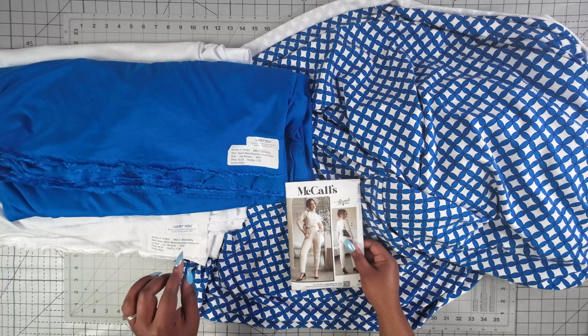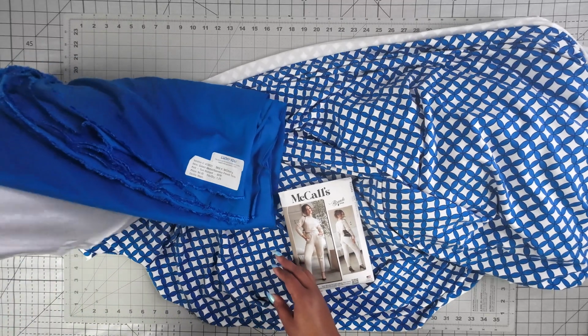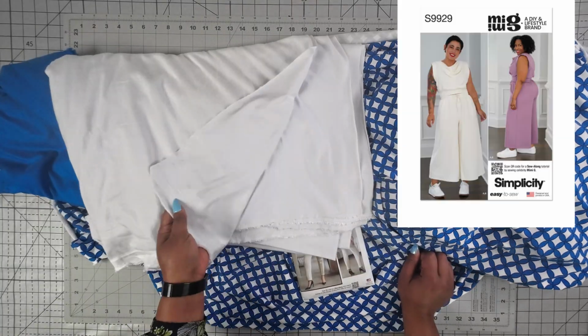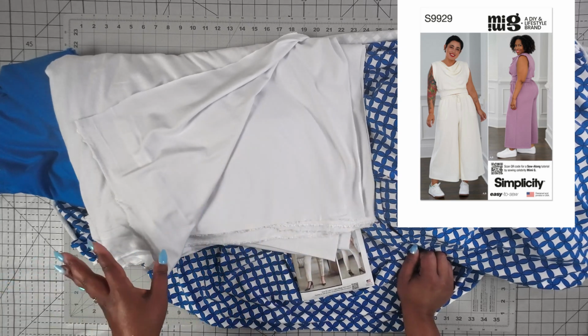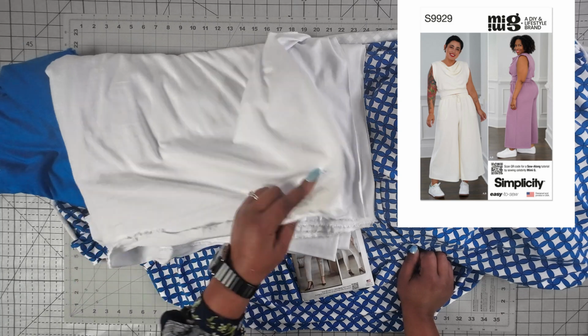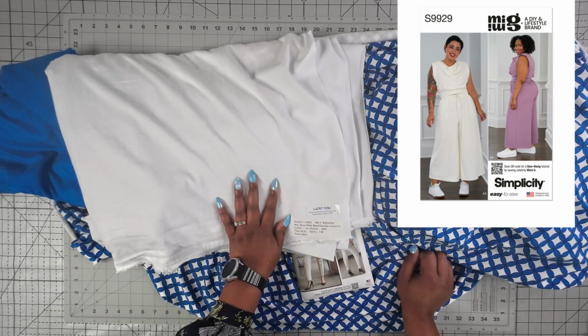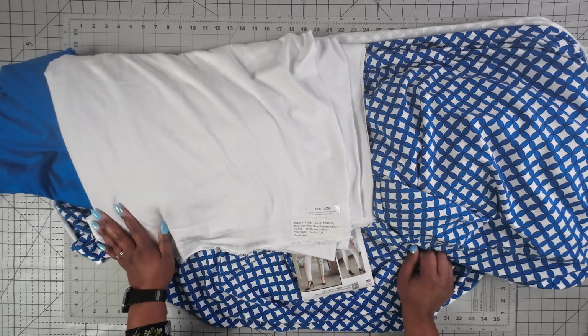I was actually thinking that the white French Terry would be amazing for the new pattern from Mimi G, Simplicity 9929, to wear into the warmer months, because I think that would look really cute in white. I think Mimi may have it on in white on the cover. I'll be sure to pop that on the screen somewhere. So I definitely think I want to make that top, possibly in the white, maybe in the blue.